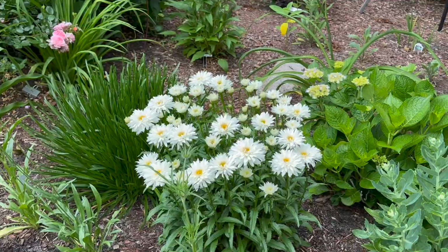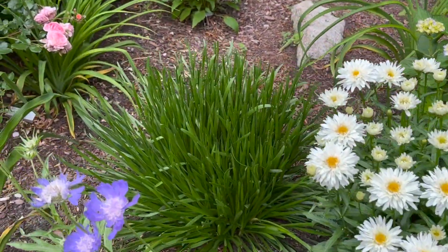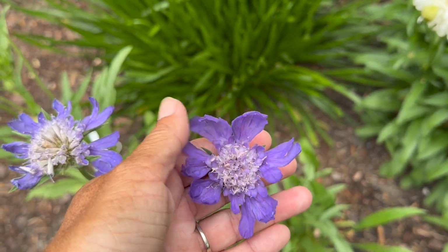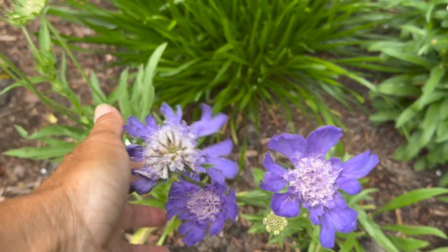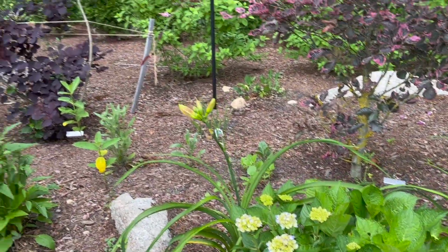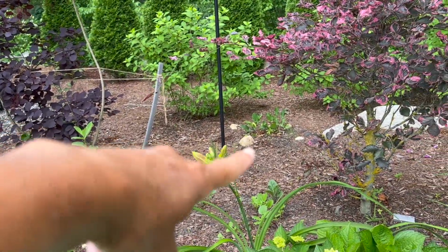And a lot of repeats here. Here's the marshmallow daisies again. And I have some Scabiosa. Just grew this from seed. Some of the blooms are fading. And another hydrangea. I have some Rebecca, some Aster, Rebecca.